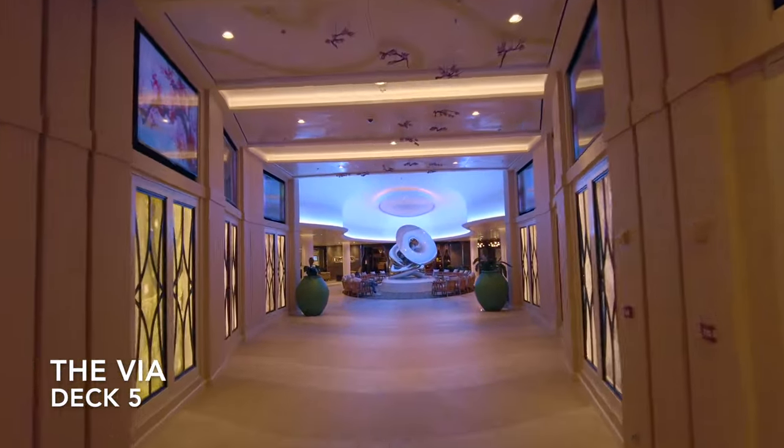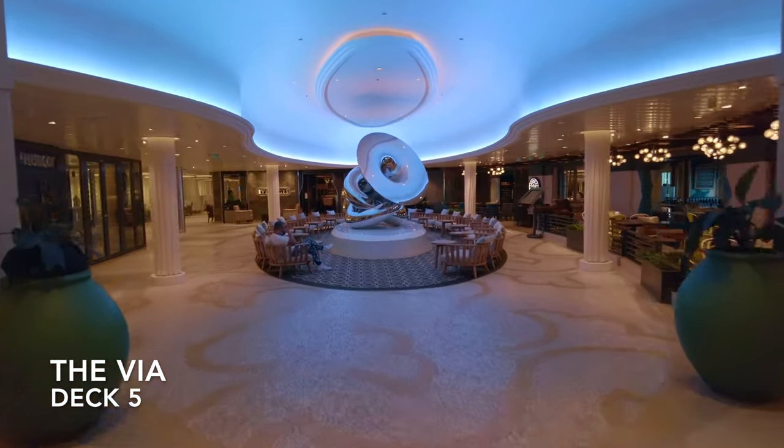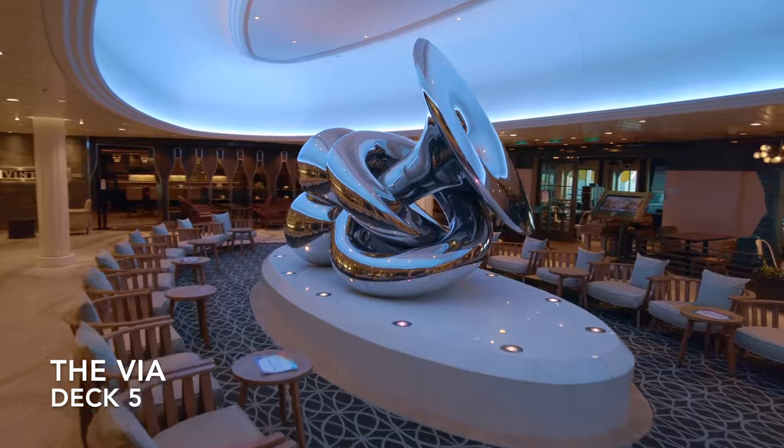This is the Via, a popular, blissful location on board with relaxing music, subtle lighting, comfortable seats, and surrounded by a cracking bar and restaurant. It's a lovely place to be and have a drink.